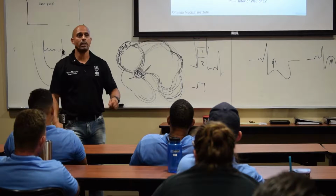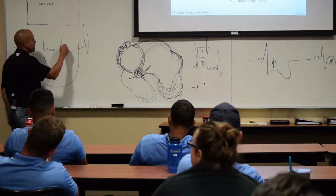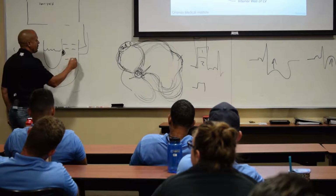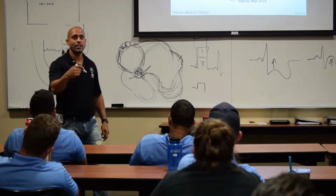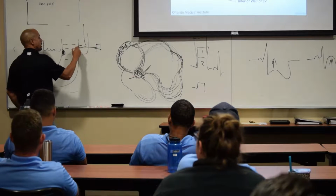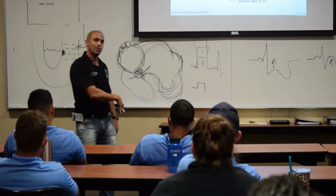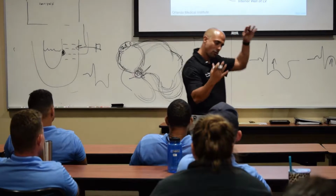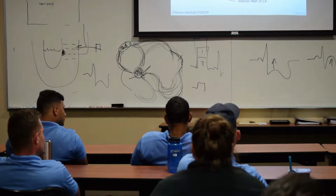When that tissue becomes ischemic, you know what happens to all the good tissue around it? It changes its charge to a negative charge. Because it changed to a negative charge, this electrode is looking at this and it's ST depression. Why? It's a negative charge. All that tissue became negative, so that's what gives you the ST depression.